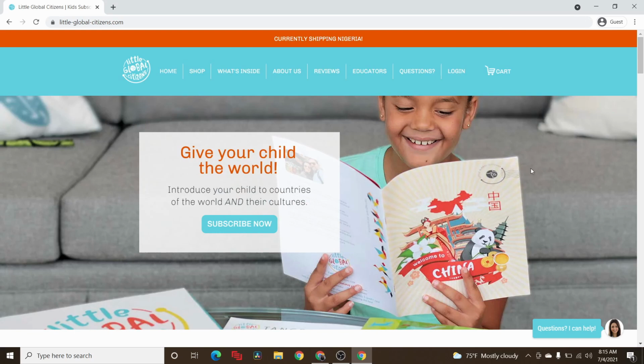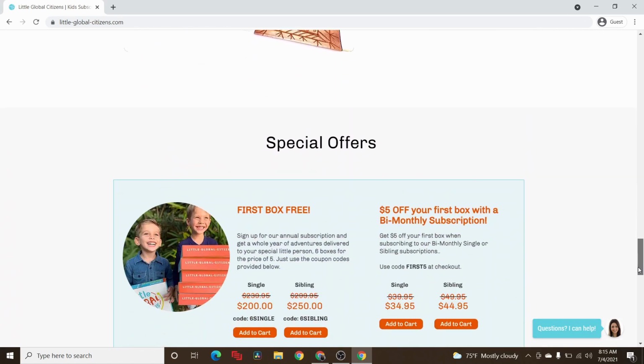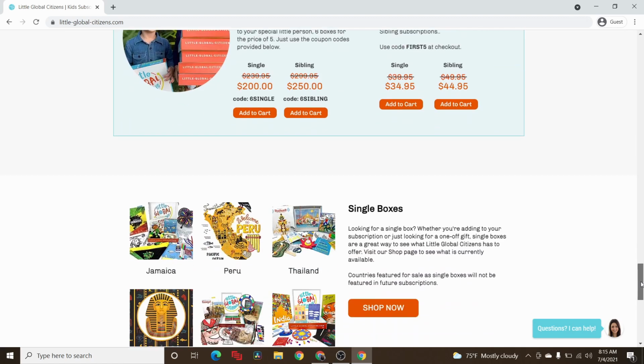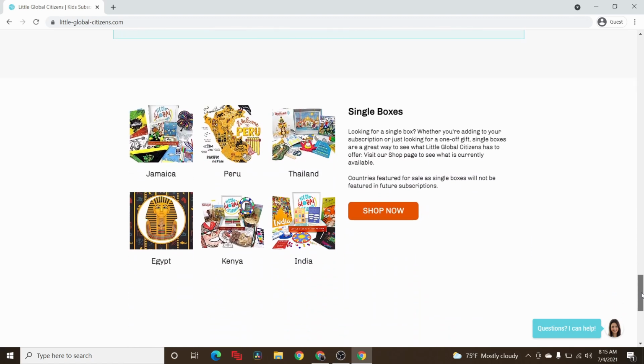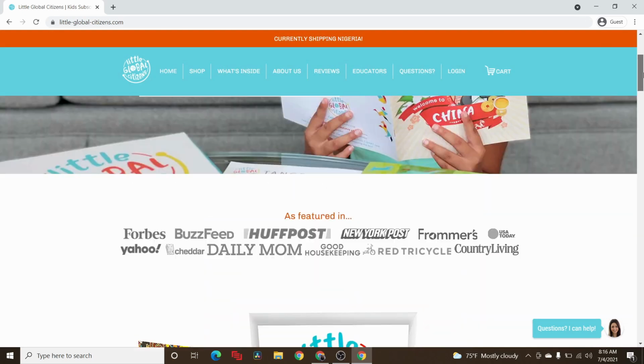When you go to the web page, you'll see that the new box they are sending out is at the top of the page. They do a box bi-monthly, so I think that's totally great because there's no way that you could really keep up with doing these boxes every month. There really is so much in it. So I think doing it bi-monthly is a really great option.